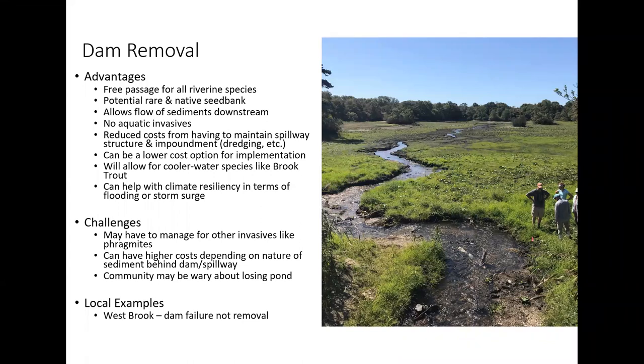And this dam failed in 2019 from kind of an intense summer storm. And basically all of these plants, like I was talking about, that native seed bank just came up here. And this is only a few months. I believe this is August after that dam failed. So it didn't necessarily stay as a kind of dirty mud flat for very long.